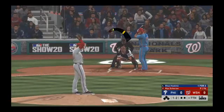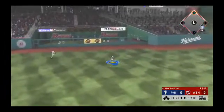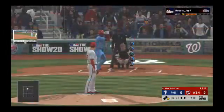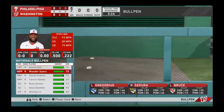Here it comes. Swing and a liner toward the gap in left center. And that's going to be a base hit. So there's the possible go-ahead run aboard to kick off the 7th. Now batter, the shortstop, Didi Gregorius.